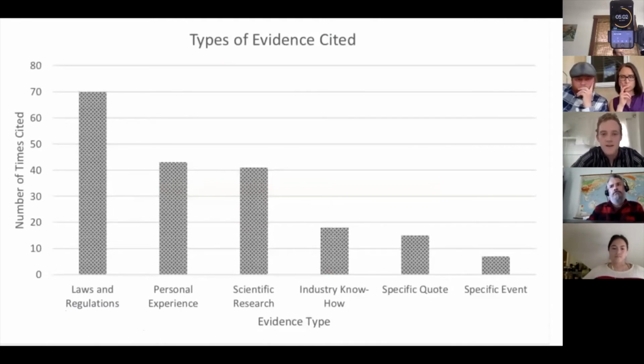Next, I looked at the types of evidence utilized by stakeholders in their comments. Most prominent were people referencing prior laws and regulations.